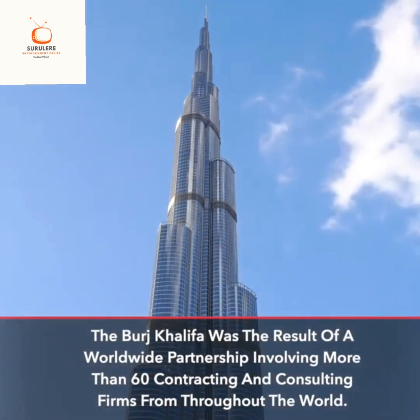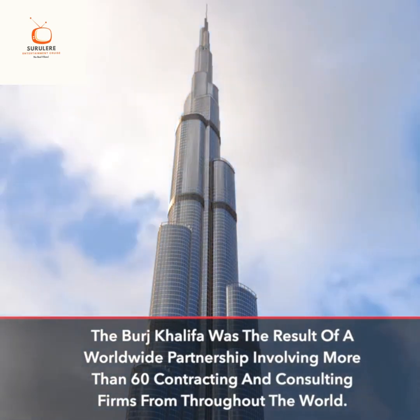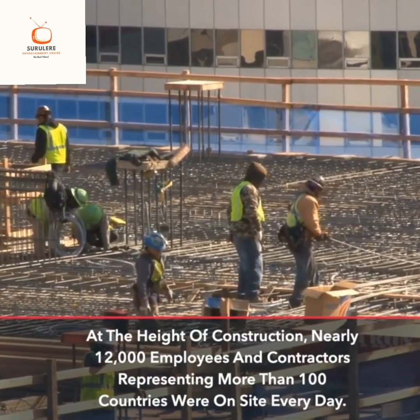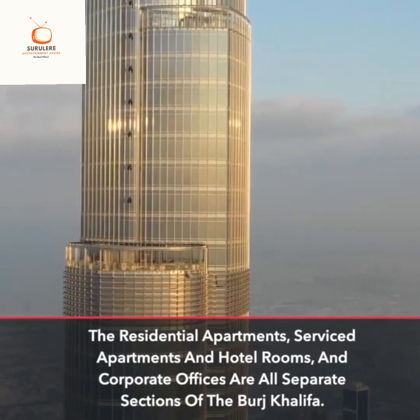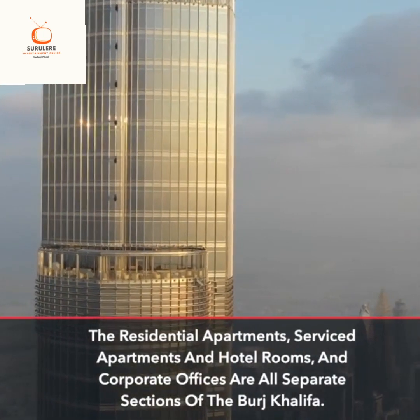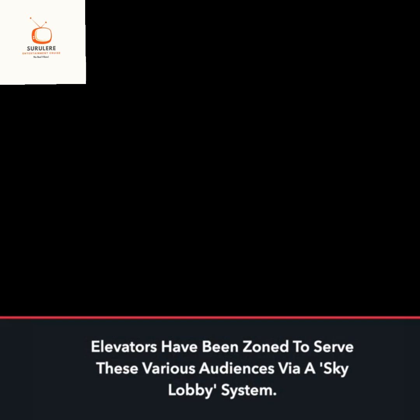The Burj Khalifa was the result of a worldwide partnership involving more than 60 contracting and consulting firms from throughout the world. At the height of construction, nearly 12,000 employees and contractors representing more than 100 countries were on site every day. The residential apartments, serviced apartments and hotel rooms, and corporate offices are all separate sections of the Burj Khalifa. Elevators have been zoned to serve these various audiences via a sky lobby system.